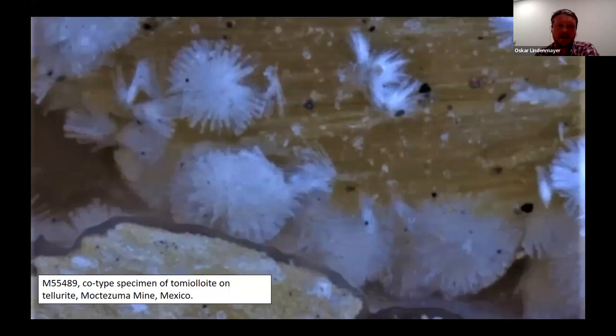And here's a slightly blurry specimen, but we're pushing the limits of what's possible with optical microscopy here. This is tomiolite. It's a mineral described in 2021 by staff at Museums Victoria, Stuart Mills and Owen Misson. And so tomiolite, it's an aluminium tellurate sulfate. It was the first tellurate sulfate mineral described. And that's the white needles on this yellow tellurite, tellurium oxide.